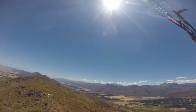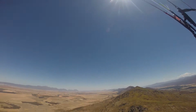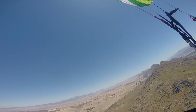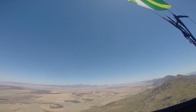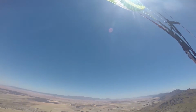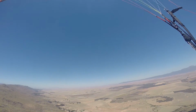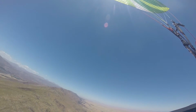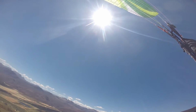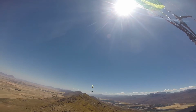But once you... when I go quiet, it just means I'm trying to manage my wing a little bit because it's dancing with me. It's not too bad, it's just some active air, with turbulence inside the thermals and on the edges, but nothing too crazy.